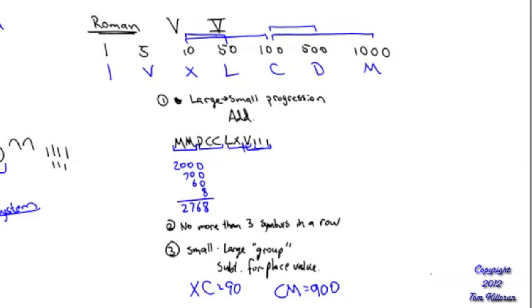So D can go to C. I'm sorry, M can go to C and D can go to C. But that's the only ones that can have C in front of it. Because now we're going to go smaller than C. The only thing in front of C is X. And then when you get to the L, the only thing that can go in front of it is the one to the left, which is X. What can go in front of X?